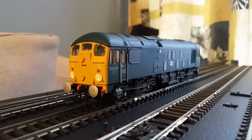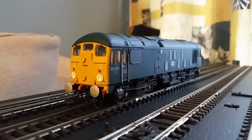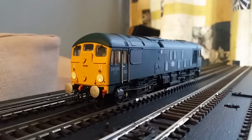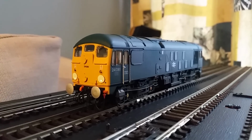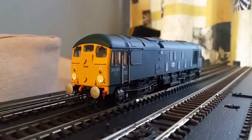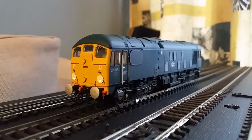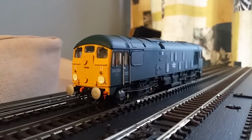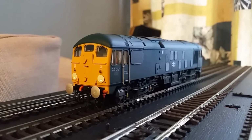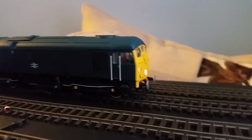You've got all the head code discs with lighting. The lighting itself, the head and tail lights, is controlled separately under DCC. Cab lighting. The amount of detail and thought that's gone into the production of this model is outstanding. So that's one end. If we just move the camera around, you can have a quick look at the other end.